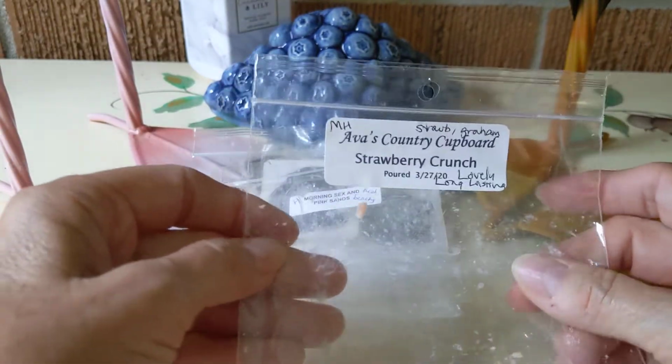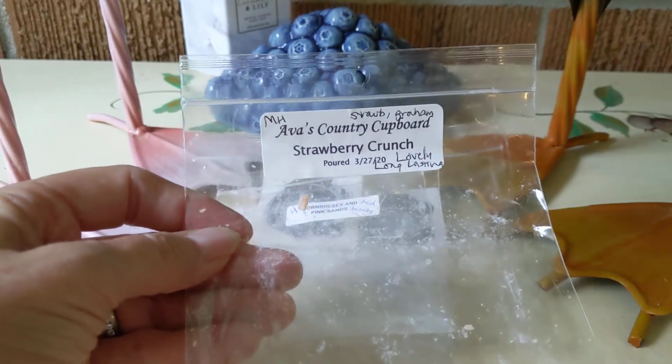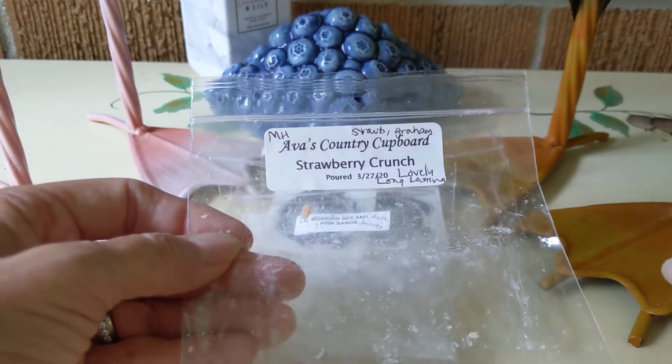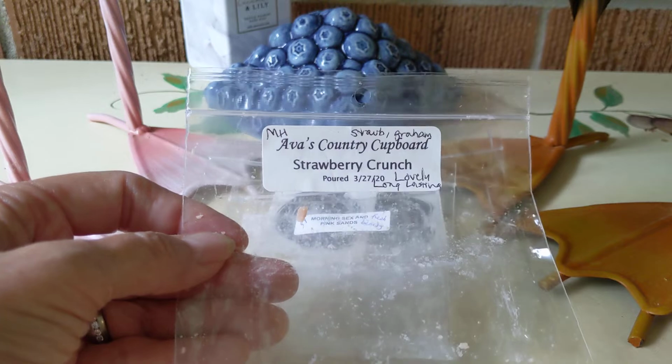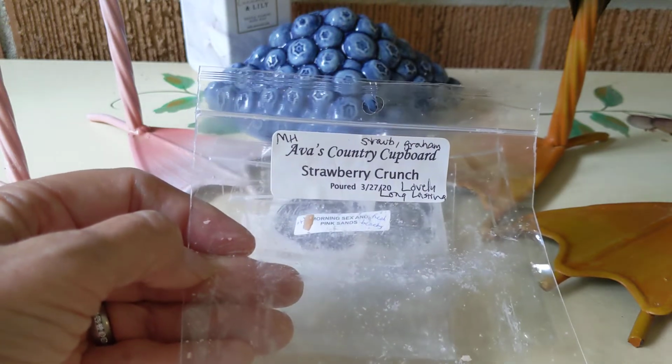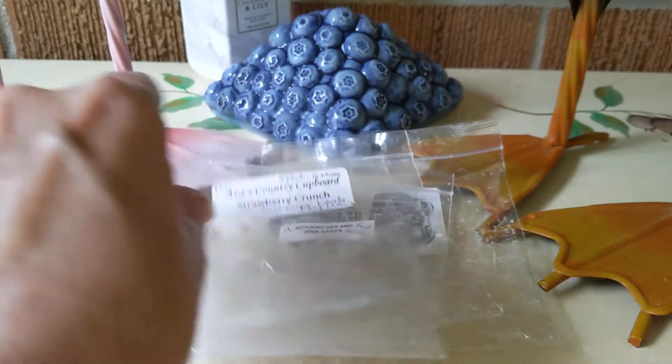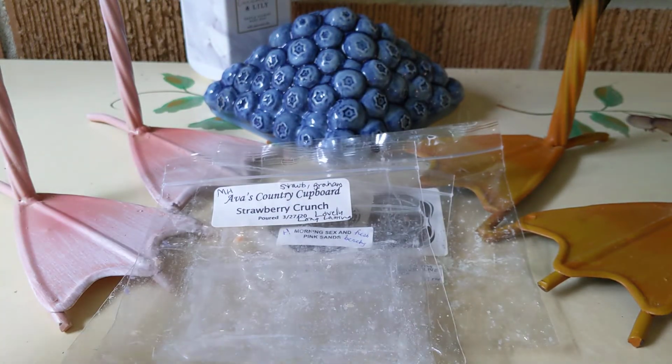Here we have Ava's Country Covered Strawberry Crunch. And I love this. This is strawberry, like a fresh picked strawberry, and then graham crackers. And this lasted forever, medium high throw. I didn't change the melters out. I think that went for about a day and a half. And as always, Ava's performs beautifully in my house.